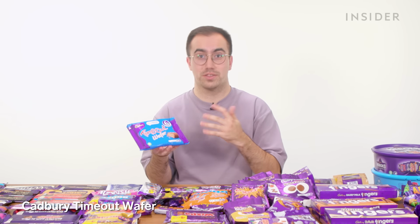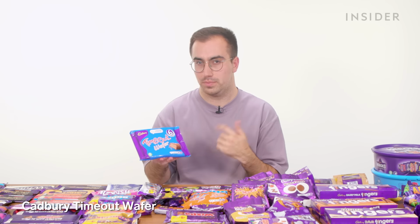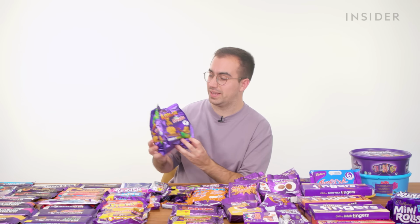Roundies are circular, layered wafer biscuits covered in dairy milk chocolate. If you're a fan of wafers, you can also get Time Out wafer bars. Again, it's chocolate wafers, layered and surrounded by chocolate, but this time in more of a bar form than a circular biscuit. The next Cadbury biscuit option is animals.